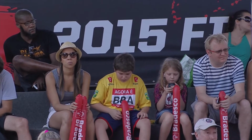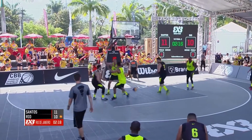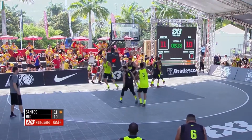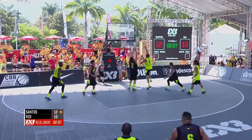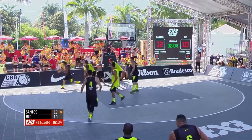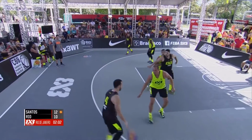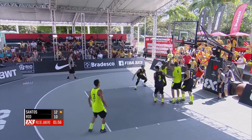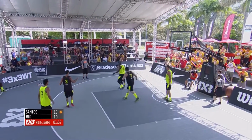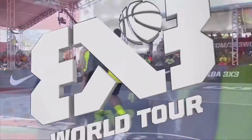Symptomatic of this game, points were hard to come by. And with 2 minutes remaining, Santos lead 11-10. Ismar has it. Ismar going left. Beautiful bounce pass to the roller. That was Guilherme, and he gets it to drop. 2-point game. Marcelo down the lane. That one doesn't go. Rebounded by Luis. Ismar. Beautiful move with the English. Couldn't get it to drop. Guilherme almost had it blocked by Marcelo. Three points. 13-10, Santos lead with 1:51 to go.